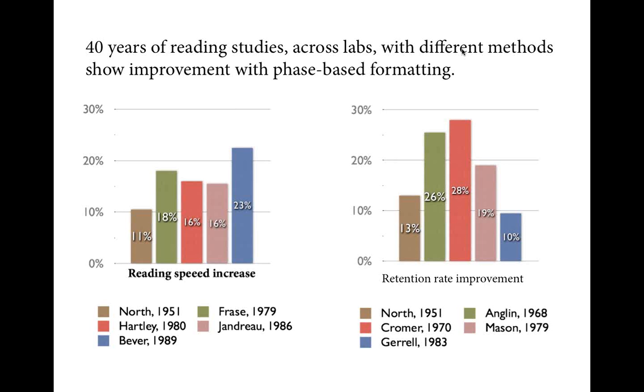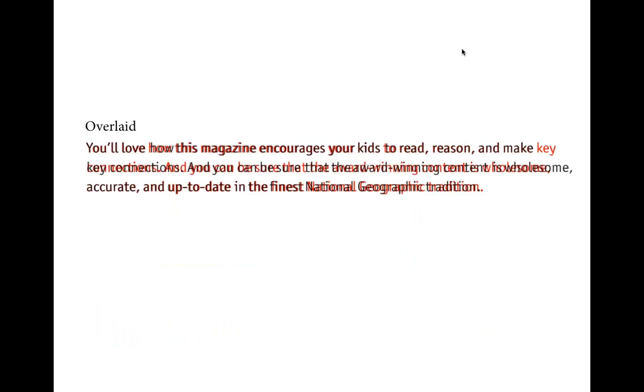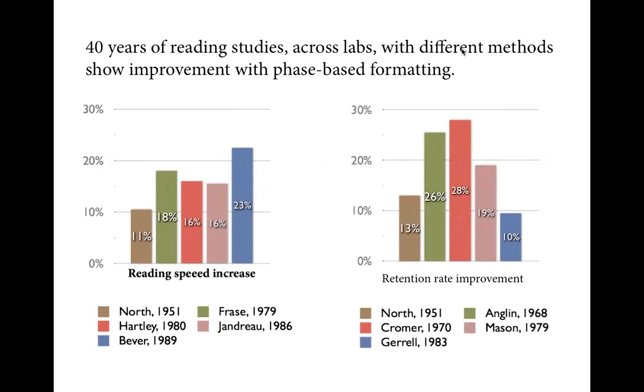And by doing this technique, either as subtly as it's just been showed here, or in more obvious ways, such as putting in hash marks or a slash, a number of psycholinguistic or psychometric studies over the years have shown that this technique can dramatically improve reading comprehension or reading speed. The graphs shown here and throughout this presentation will show the relative improvement of phrase formatted text above and beyond the reading comprehension of standard text.